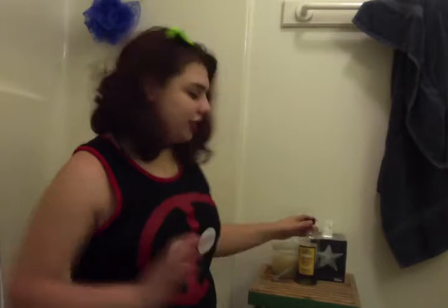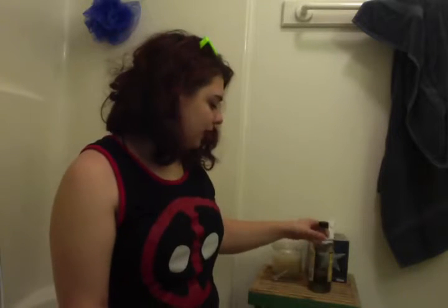Just to let you guys know, there's already a slight bluish tint to the water because I like to use Village Naturals Therapy, muscle relief. Every time I take a bath, this is what I use because after standing at work all day, my calves are killing me and I have runner's knee in both my knees from a mix of soccer as well as some falls I've had at work. And I've also got back spasms occasionally.